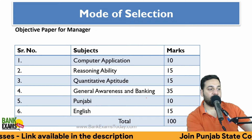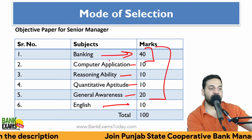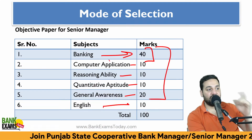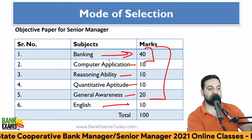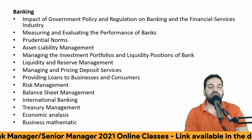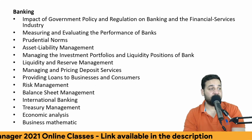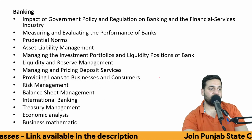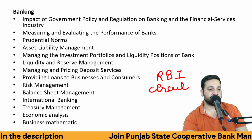Then for the manager, one thing to be noticed is that यहाँ पे general awareness and banking का 60 marks है. यहाँ पे general awareness banking just 35 marks. Rest, you can see reasoning ability, cognitive aptitude 15 marks, right? English 15 marks. यहाँ पे 10 mark का था. ठीक है. Then the syllabus for the senior manager and the manager is almost the same, but senior manager में laws भी आ जाएंगे, right? So impact यहाँ पे देख लीजिए, सबसे important जो point निकल के आता है बैंकिंग में, that is RBI के circulars.